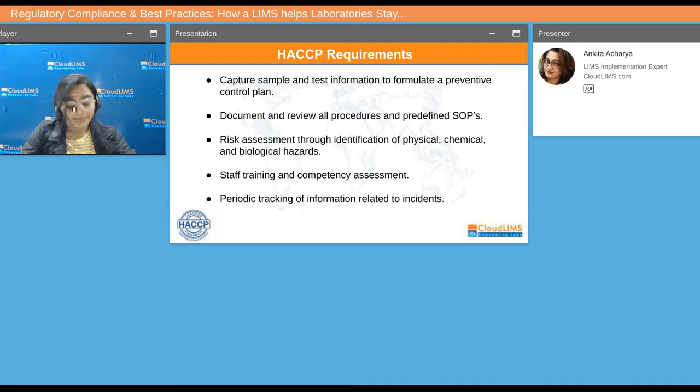So, to sum it up, LIMS will actually help a lab meet HACCP requirements by being able to completely trace the sample information from acquisition to disposal, and track all information related to a test, including when it was ordered, when it was processed, who processed it, who validated it, when it was validated, and any other information regarding the reporting.